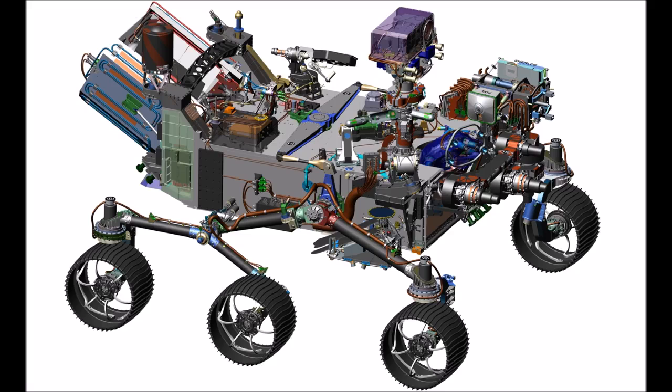From Sami, can we make oxygen on the surface of Mars? Yes, we can, and that's what this instrument that we have, which is called MOXIE, is going to do. It's actually going to ingest carbon dioxide from the atmosphere and react it and produce oxygen.